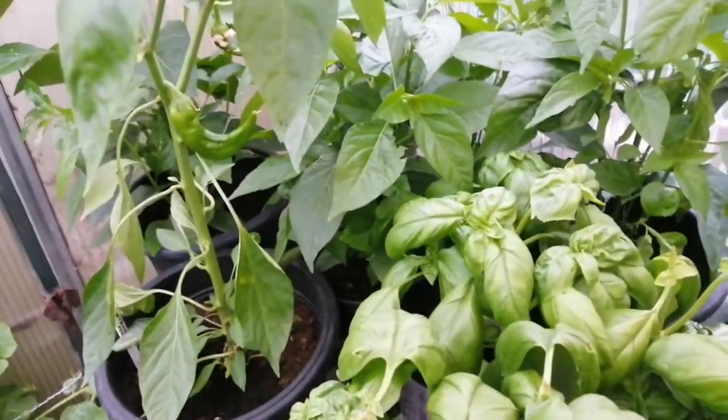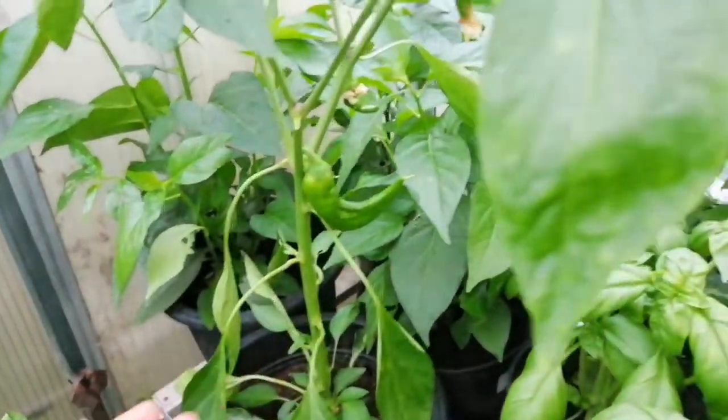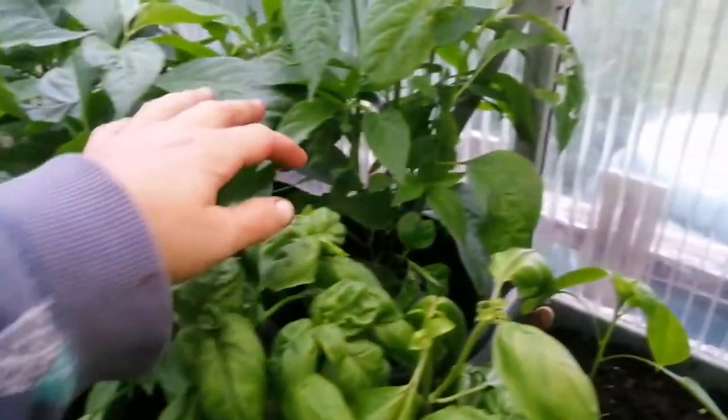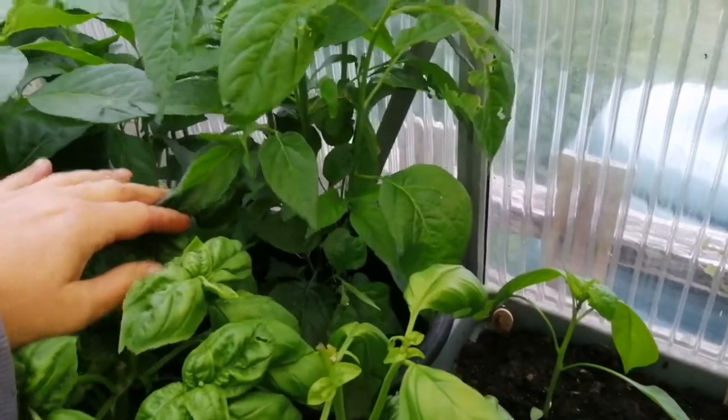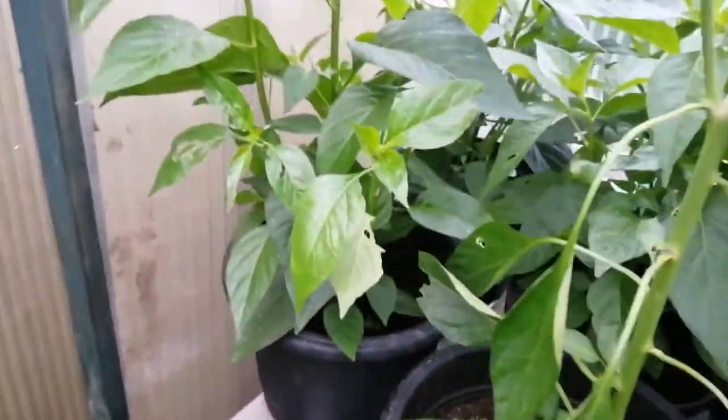So most of these are Tabasco. But this one's an Anaheim that my neighbor gave to me, and it is fruiting already. The Tabasco aren't quite yet, but they are starting to flower. And yeah, I think that's about it. That's loads of things. It's a bit of a jungle. I'll step back so you can get the full experience.